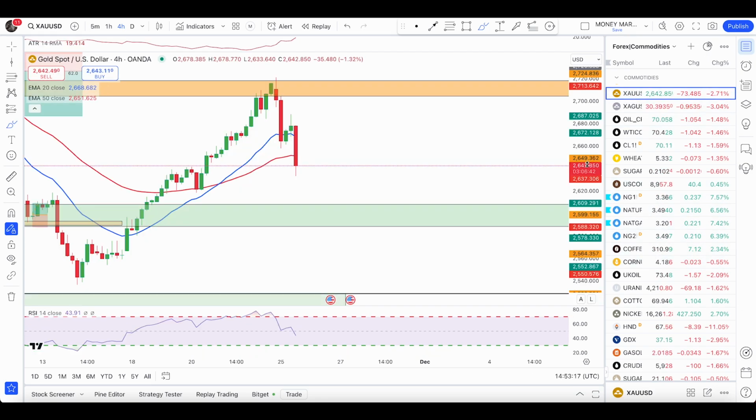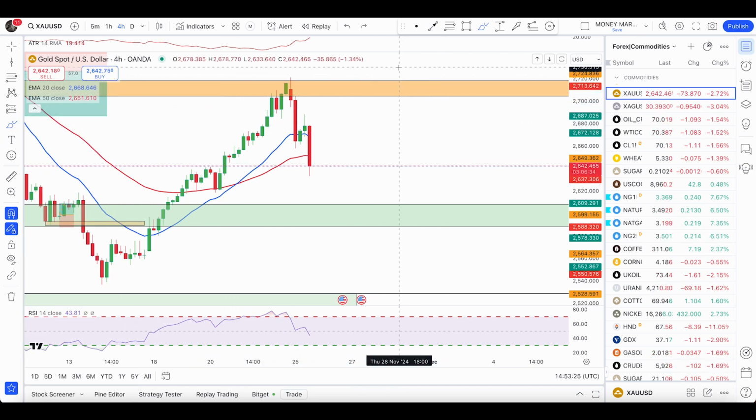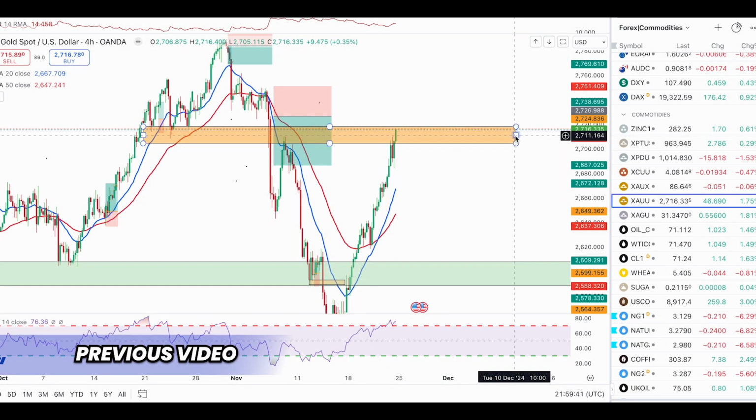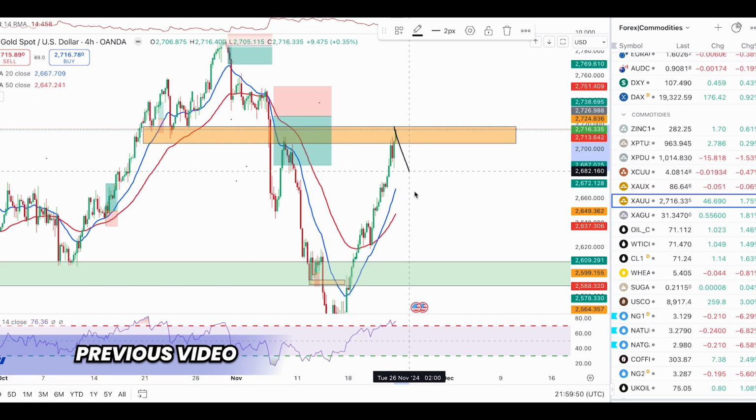Next up, we have gold, which has nicely fallen down from the level of resistance as expected. So let's see what I said in my last video so that we can connect the dots from there. We are now in the level of technical resistance, which is 2704.82 goes up to 2718.63, from where we can see a possible retracement.